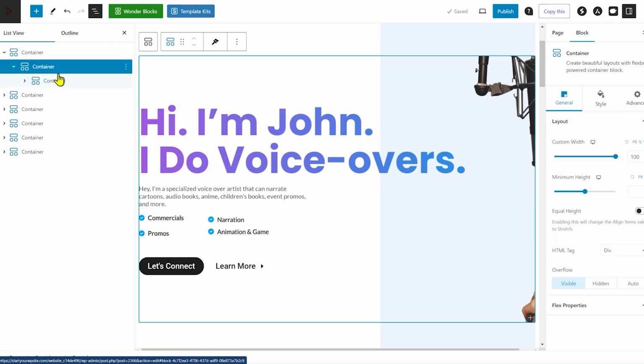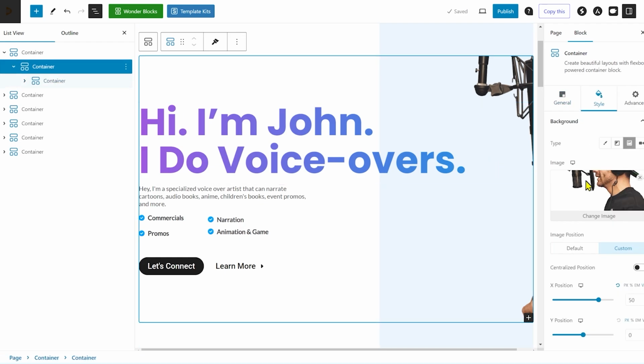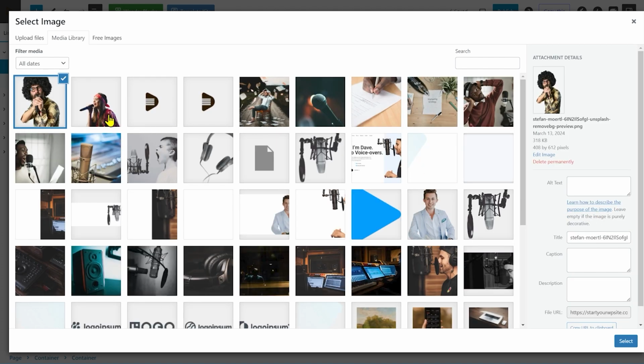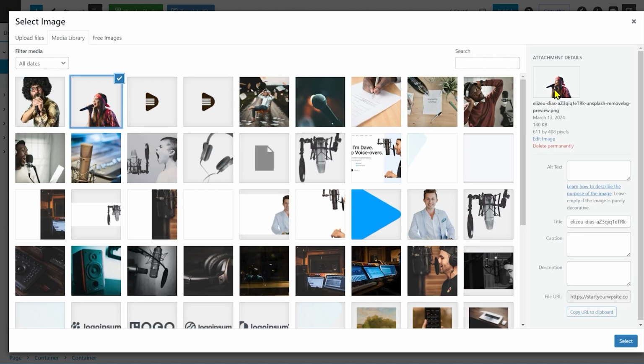So let's select the appropriate container with the image. Let's try change this image to something else. I have experimented with a couple of images here. I'll just demonstrate that to you, and I'll also show you how to do one from scratch. All right, so I'll click change image, and I just added this image here first, but this is not a high resolution image. I downloaded it from unsplash.com.